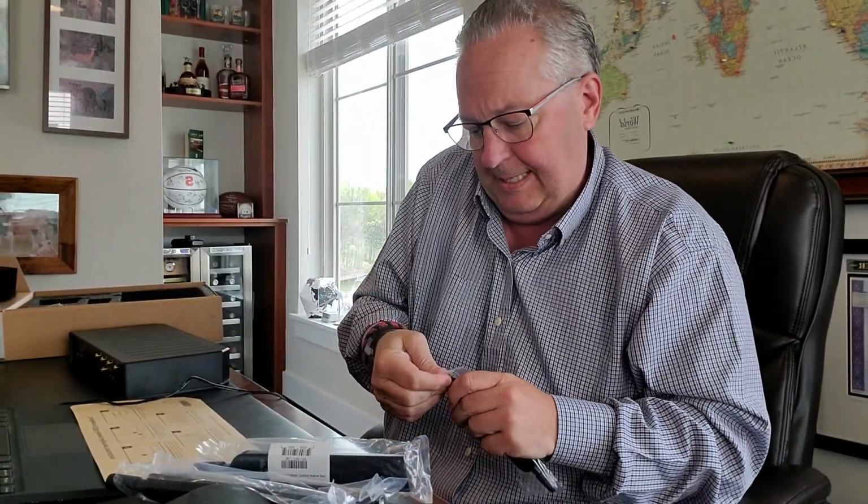Let's see here. Okay, we've got a bunch of antennas here, really toughly sealed in these plastic bags. So let's get these out. Okay. And so they're branded with the Cradlepoint brand on there.